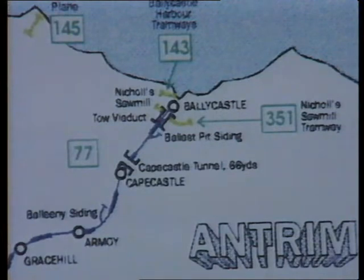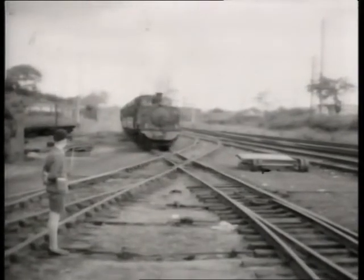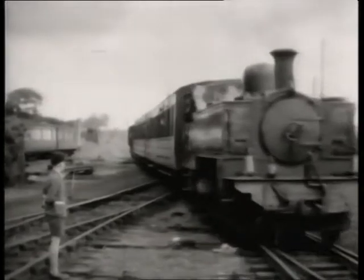Taken over by the London, Midland and Scottish Railway in 1924, it was the last 3-foot gauge line in County Antrim to remain open for passengers. Our films were shot at Ballymoney, the junction with the main line, on the day the branch closed, the 3rd of July 1950.